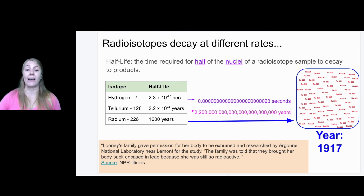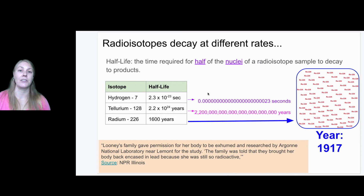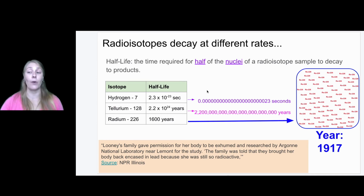Now, we have very different rates. If you look at something like hydrogen-7, it has a half-life of 2.3 times 10 to the negative 23rd seconds, which I've actually written out for you here, right? So very, very fast half-life. It is decaying very fast. Tellurium-128, on the other hand, has a half-life of 10 to the 24th years. Again, I've written that out here, right? This one takes a long time for half of those radioisotopes, or half of the nuclei of the radioisotope to decay.